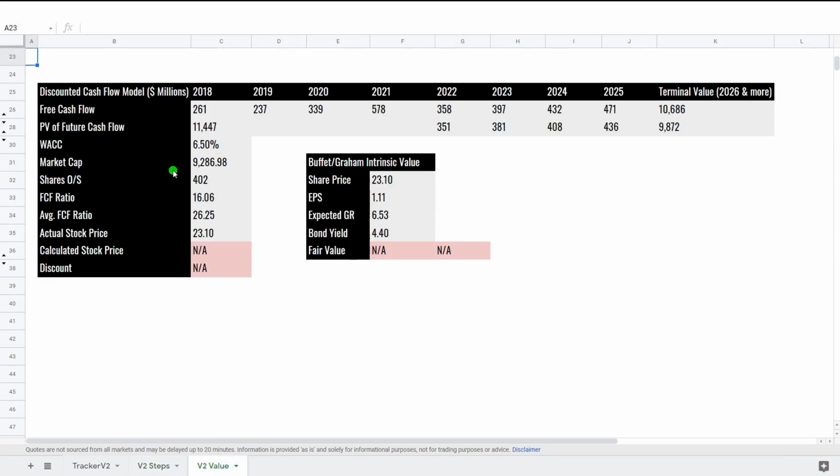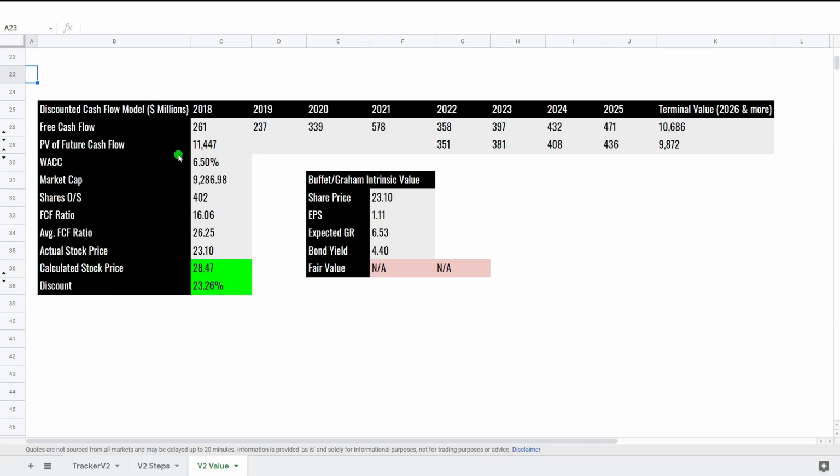Now we're going to look at the discounted free cash flow and the Buffett-Graham intrinsic value. Here are the current free cash flows, and we've estimated the future free cash flows based on revenue estimates and analyst estimates. This gives a potential value of the company, then we discount it to today. And what does this give us as a value? Well, firstly, you can see that the calculated stock price is $28.47, which means it's trading at a 23% discount, so that is good to see. This is even with the 2022 numbers being below 2021.